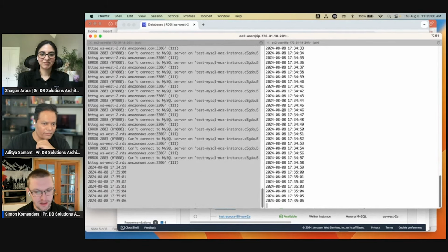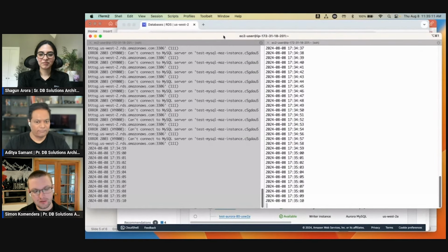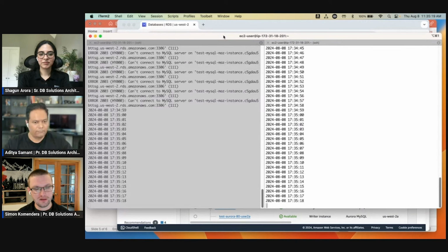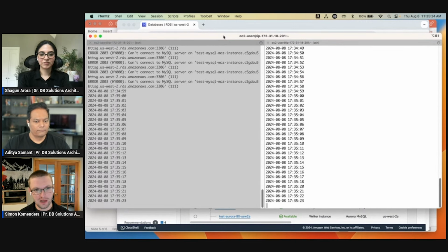33, 34. Yeah, it's like 2 minutes or so. So the thing is, if this was the crash recovery case, you have to always be mindful of what you're doing with your database, right? If your data set keeps growing, your workload keeps growing, this process will get longer and longer as your application uses the database more heavily.